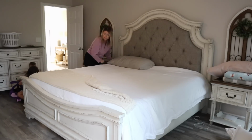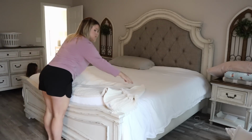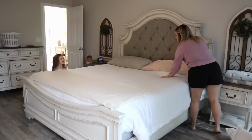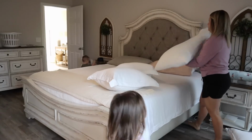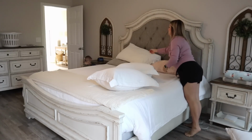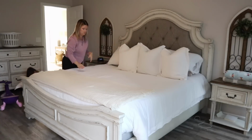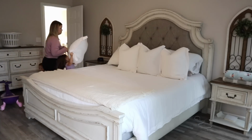But I am starting off by doing what I do most mornings, and that is making up my bed. I don't always do this. I don't usually do this before school drop off, but it's usually after we get home and after I start doing some morning stuff that needs to get done. So I'm making up my bed.